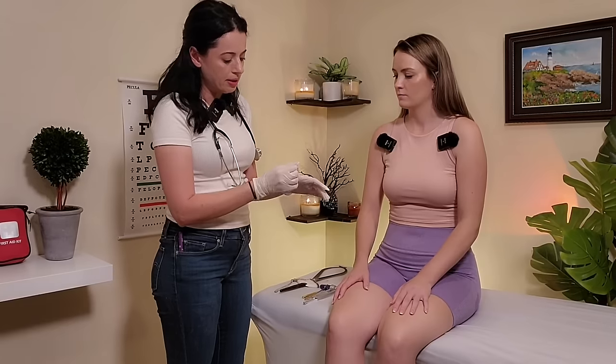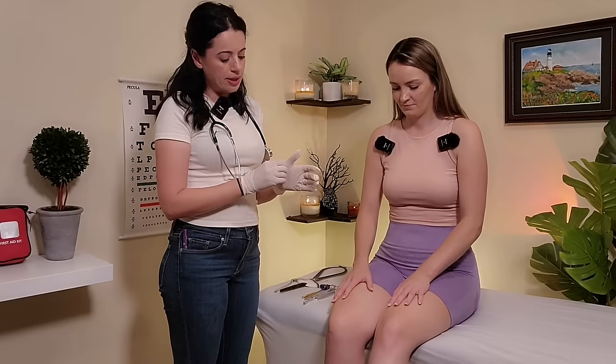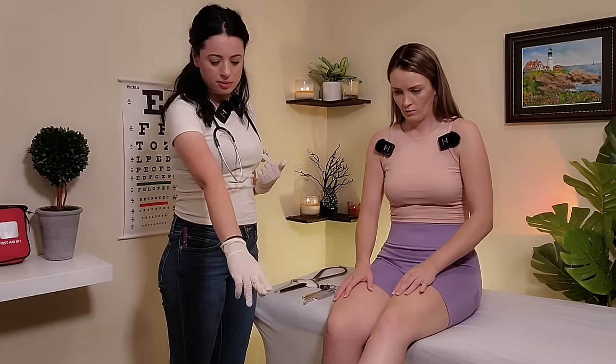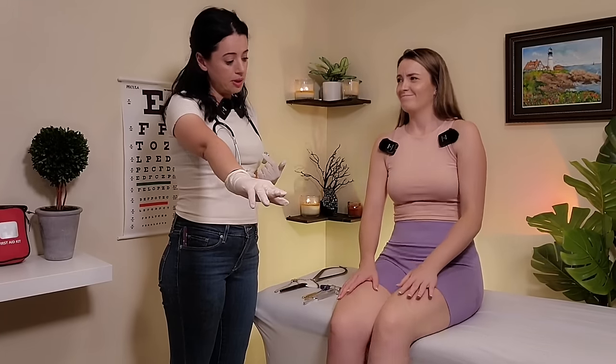So let's go ahead and begin an assessment. Just a very brief assessment of your knee. Are you able to lift your leg up at all? Okay. Just slightly. Can you touch right here? Okay. Can you touch right here? Okay, almost.